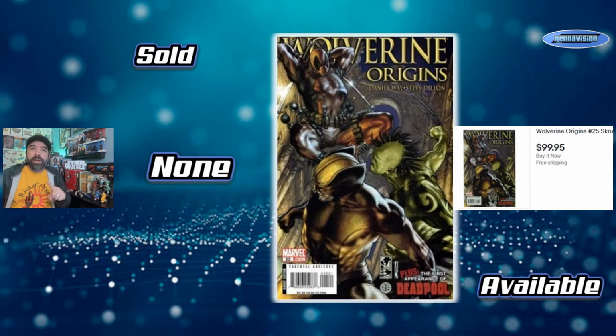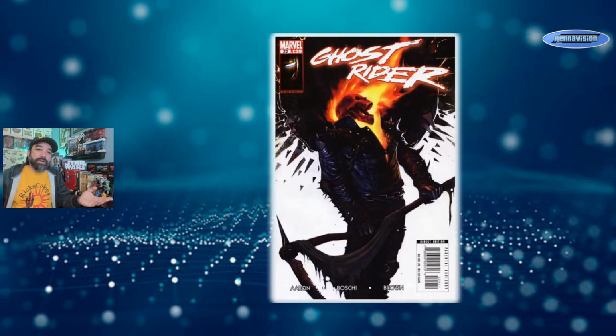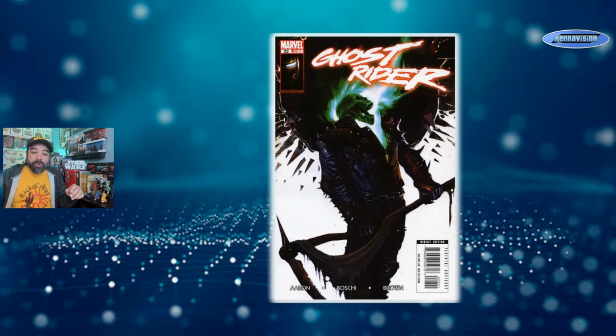And one more, and this one's going to be tough to really relate to Skrulls because there's no skin in this next cover, but Ghost Rider has a Skrull variant, which is basically just kind of like a color variant for this issue 22. Both pretty cool looking. I like the red here, obviously, but if you can come across the Skrull version, which has more of that green flame, this is one you're going to want to look for.